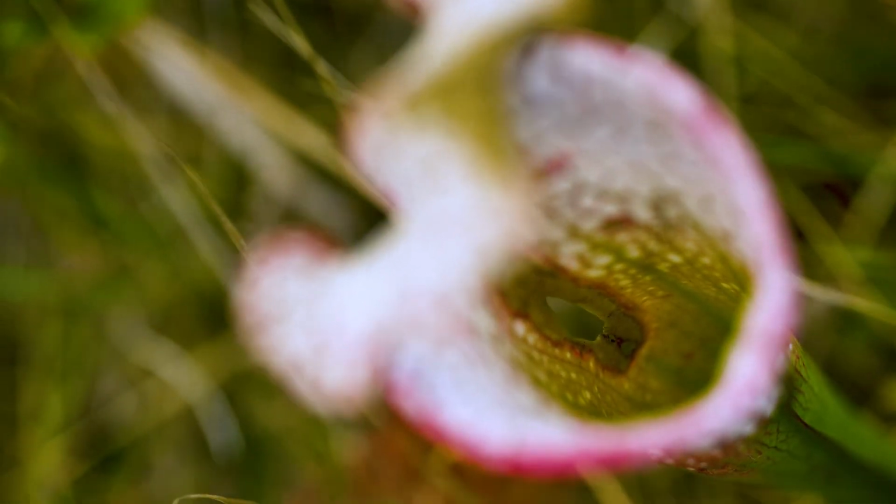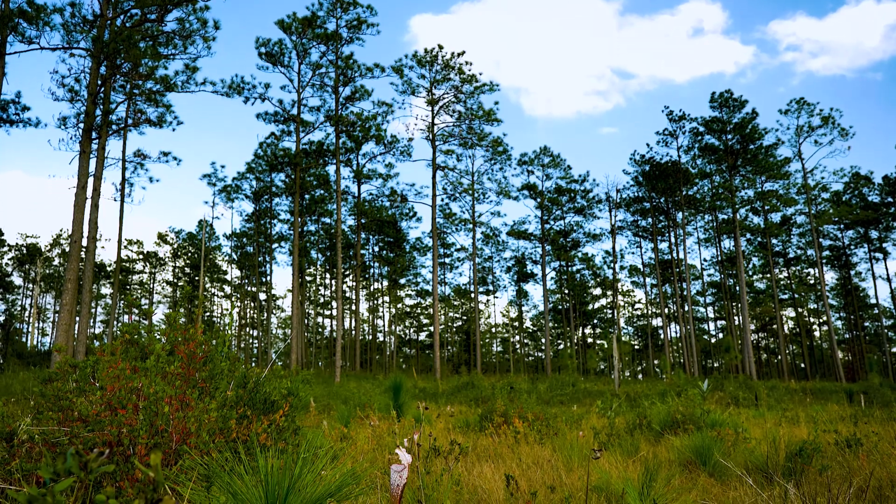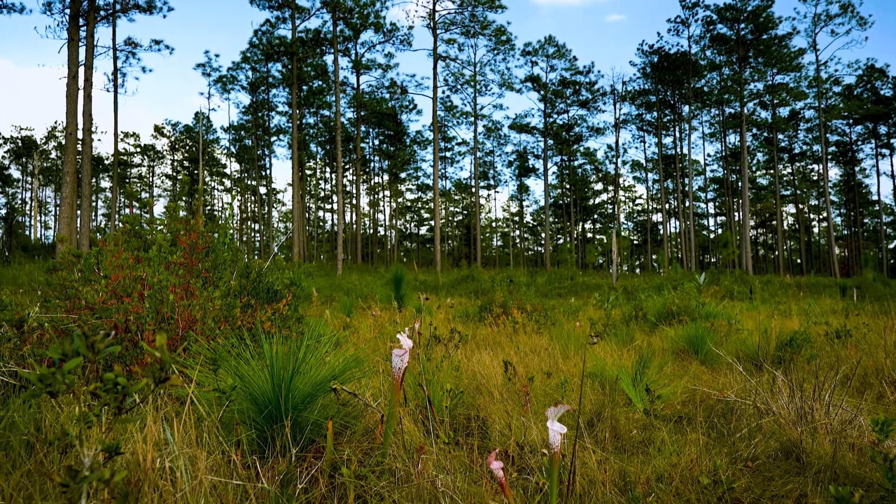Here in a longleaf pine ecosystem, you have all the plants in the uplands, then you have all these special plants in the wetlands, and even within those plants you have species. It's just so incredibly diverse, and every time I look at a place like this, I'm just blown away, and I'm so grateful that protected places like this exist.